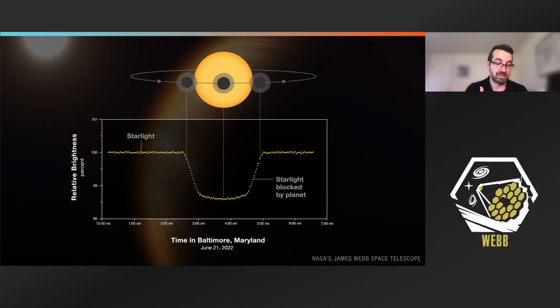So if you have molecules like water or methane or carbon dioxide, each of them absorbs at different wavelengths, making the planet appear smaller or larger based off of how much water or methane or carbon dioxide is in that atmosphere. And so this really leads us to being able to understand the atmospheric composition of these planets just by looking at this dip in wavelength and comparing it to different wavelengths.